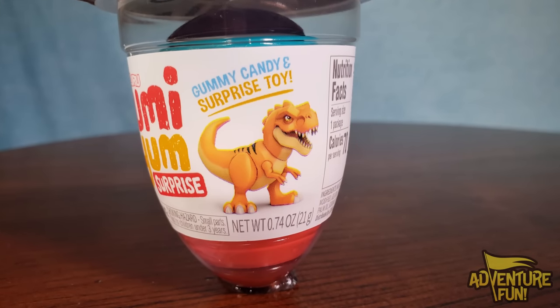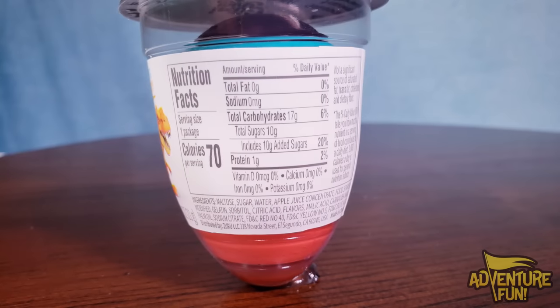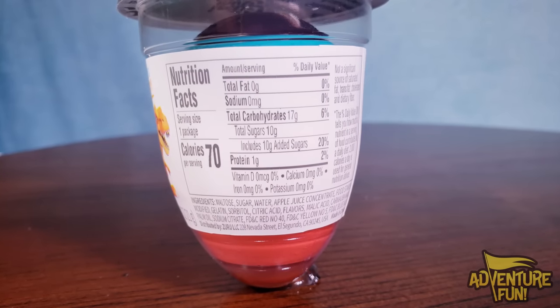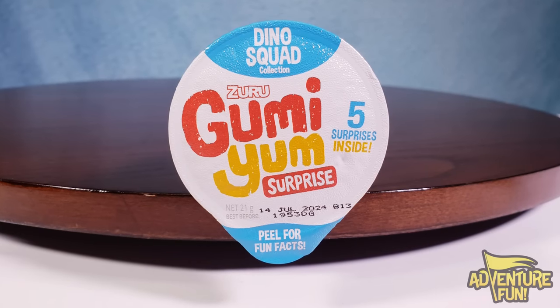On the side here, it shows you Gummy Candy and Toy Surprise, and you got the T-Rex. I wanted to get the T-Rex. He looks cool. And then on the other side, of course, you got the ingredients. Is it healthy for you? Lots of sugar. All right, I'm all for it. So let's begin with this one. And so you guys know, a heads up, it says Dino Squad. You want to pay attention to that because you could end up with puppy love.